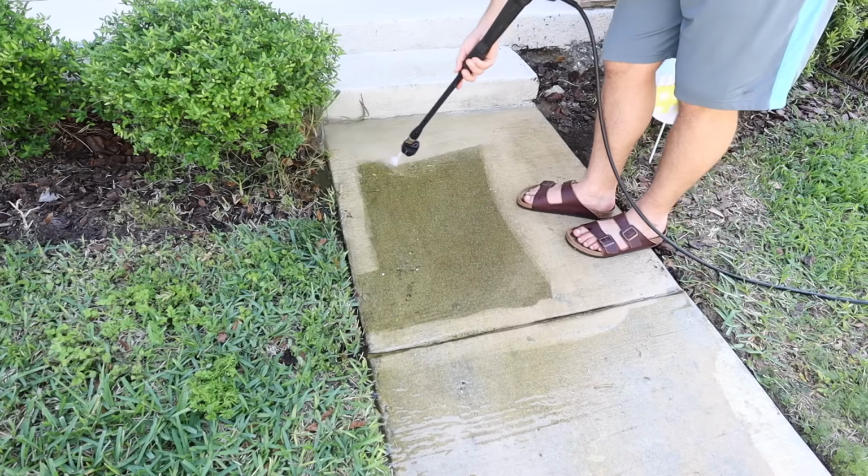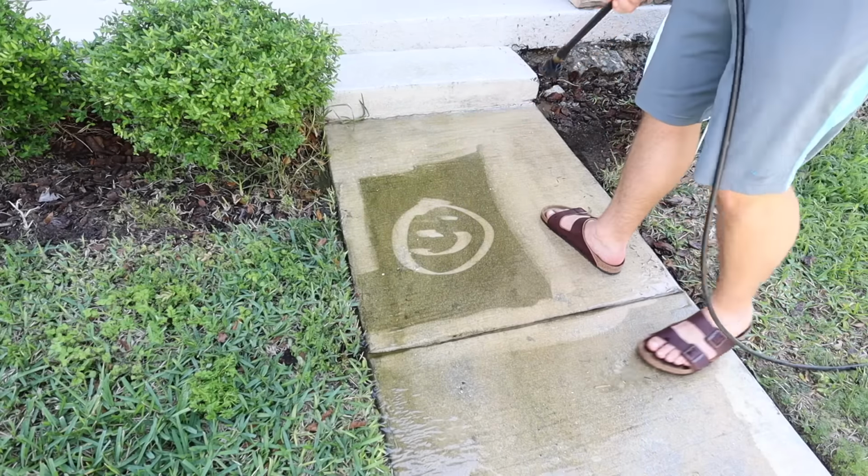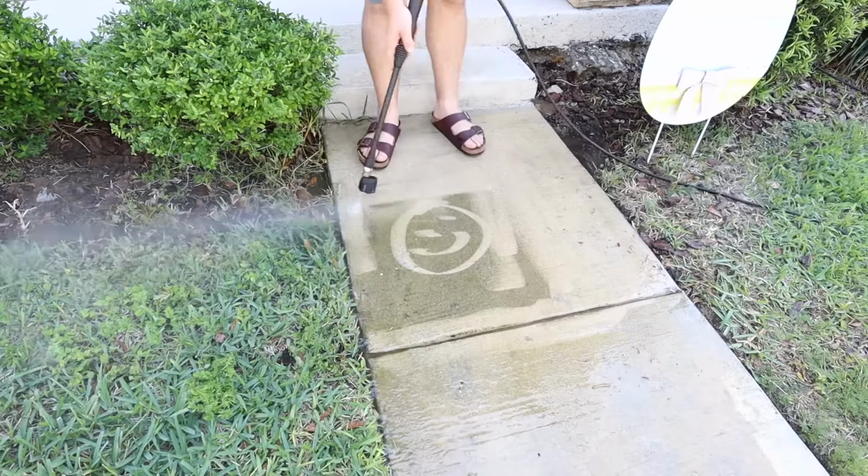Brian's just gonna draw a quick smiley face. It's kind of disgusting, but the most satisfying thing ever. And the power washer took this off so easily.